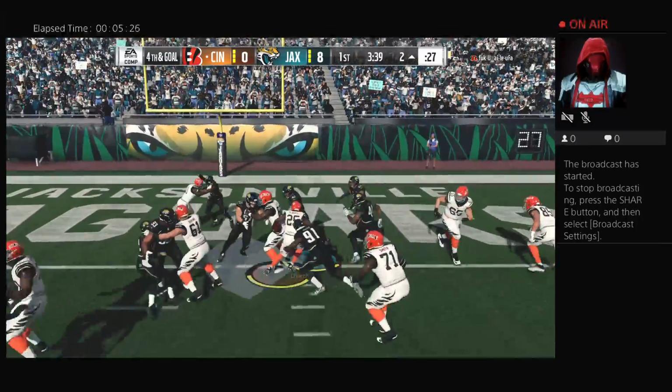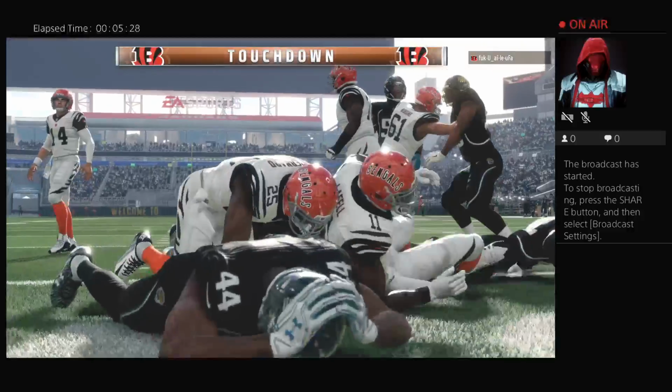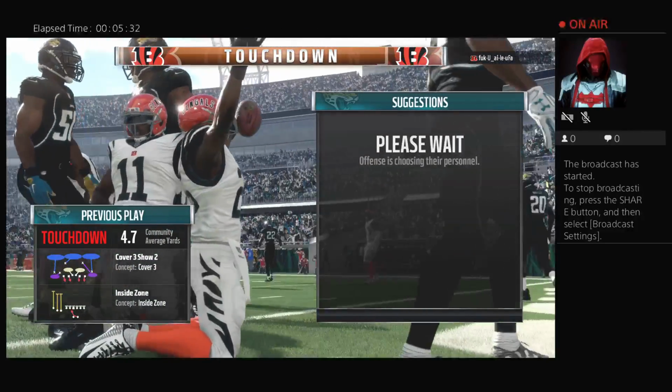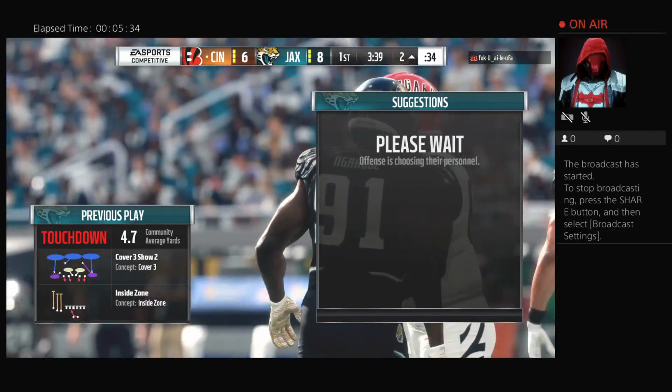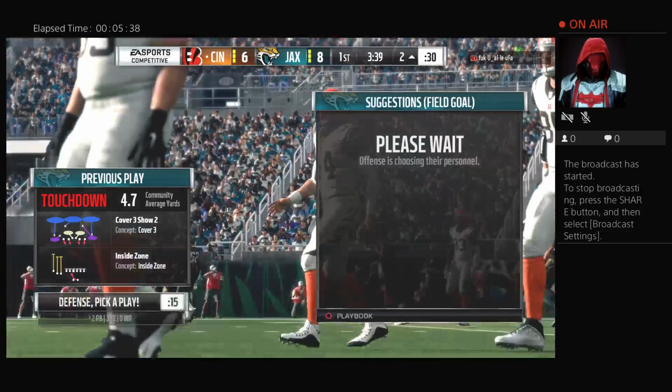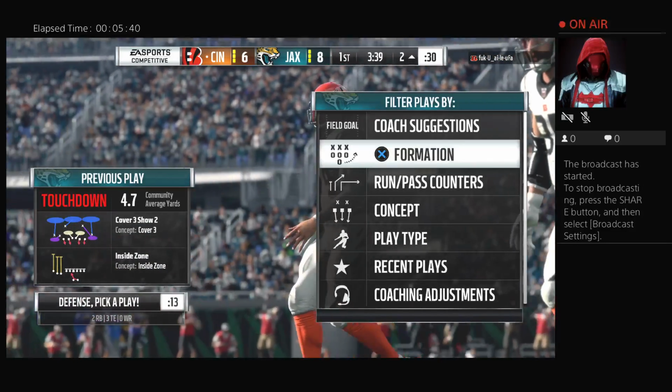They'll run. This is Bernard. And he is in. Touchdown, Bengals. Giovanni Bernard taking it in from 2 yards out. And the Bengals are a 2-point conversion away from tying this football game.